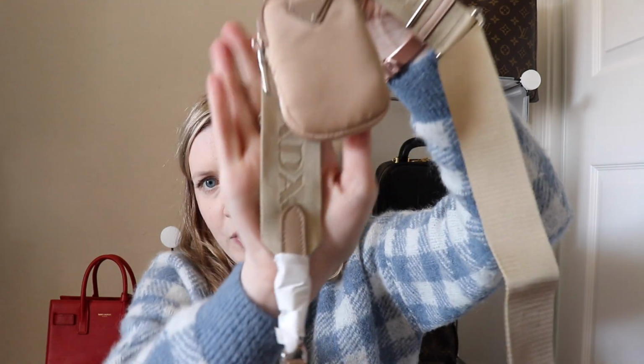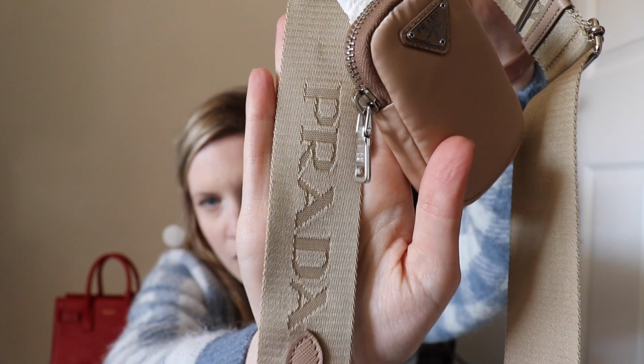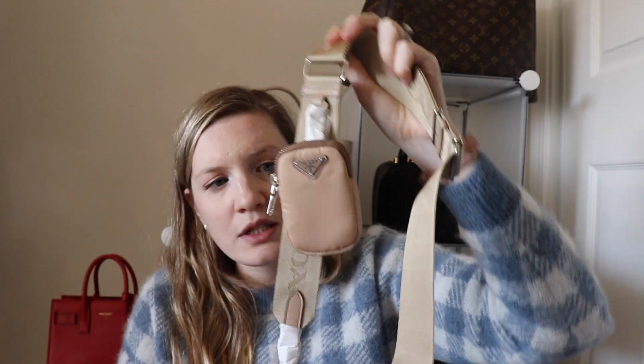But actually, credit cards fit in it, which I thought was really interesting because I wasn't expecting that too. I've seen some street style influencers wear the strap, which has Prada on it, with this just as a belt. It's really cute, and basically becomes a belt bag because if this holds your credit cards, you put your cell phone in your pocket, you basically are good to go. I mean, if you only have one cell phone, I have 2.